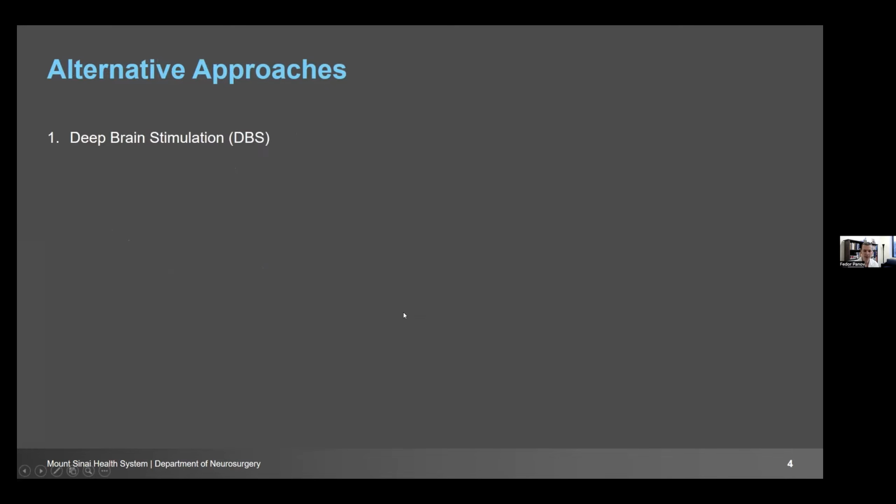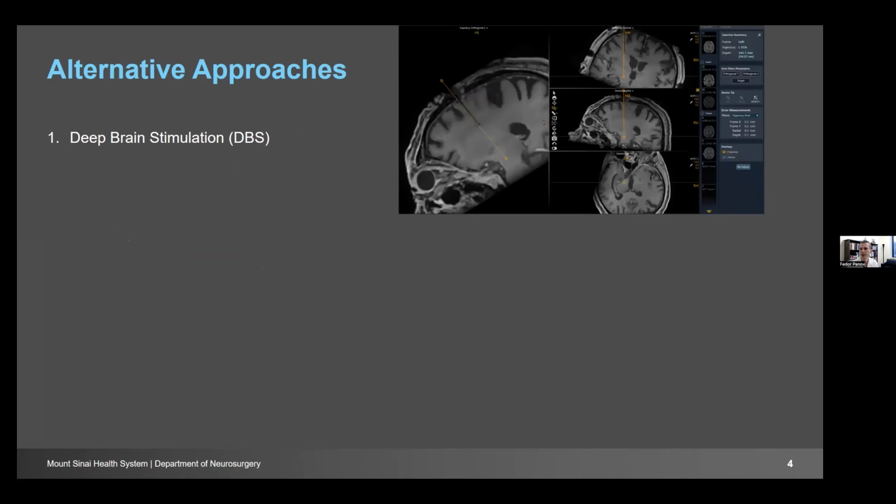Well, the first and the classic approach would be deep brain stimulation, DBS. And that is performed at our center. We do these cases awake with microelectrode recordings. We also do them asleep with MRI guidance. And that is a very good way to potentially get this patient's tremor under control. We would also use diffusion tractography to map out the correct area of the brain to place the lead. But it would require an implant and it would require an open surgery for him.